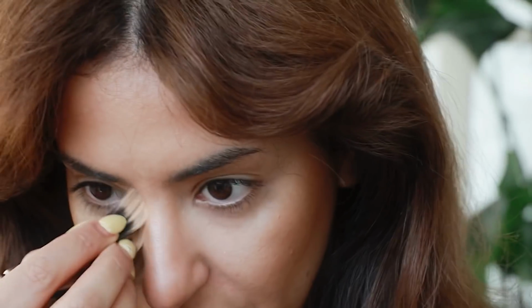So just this area and on the bridge of my nose, and a little bit on the forehead, and a tiny bit on the chin, just a little bit everywhere, tiny bit here and there.